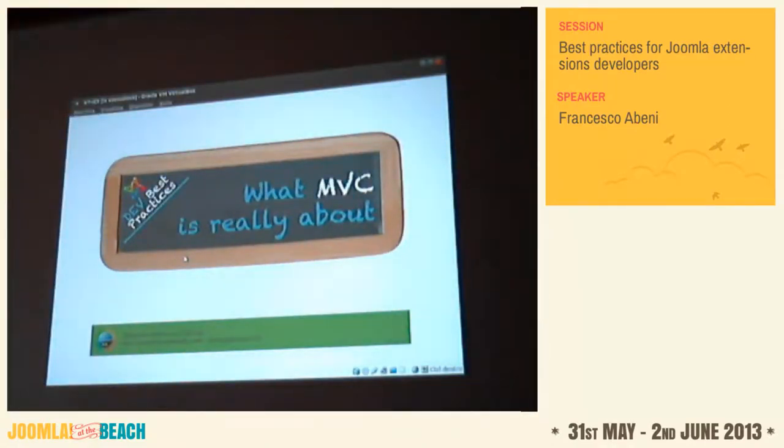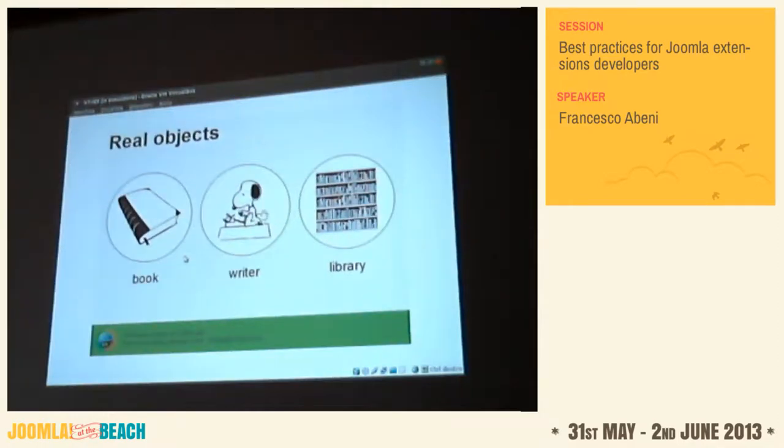Oh, okay, now my favorite part. What is MVC? We have a lot of tutorials about writing an MVC component for Joomla. But in my opinion, most of them don't really focus on what MVC is and why it's made that way. So we try to clear the air a bit. MVC is a design pattern, so a way to write your component, which is object-oriented programming. As you may guess, object-oriented development or programming is about objects. And I think that if you have to write a component about books, these are the objects that you will refer to, like a book, a library, a writer. So these will be the model, view, and controller you will have.